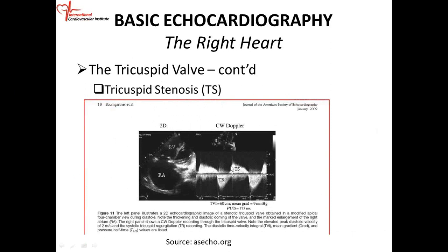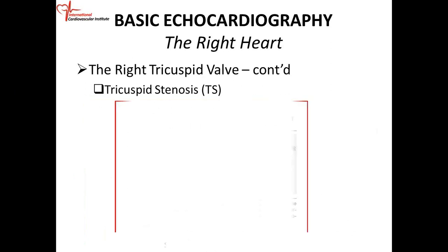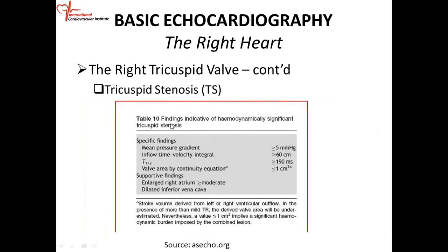If you trace the tricuspid inflow, it will give you the gradient, or you can do your pressure half time. Remember, for tricuspid valve area, using the pressure half time method is not 220 divided by the pressure half time. It is 190 for tricuspid. Okay, it's different from mitral. Okay, so these are the findings for severe or significant tricuspid stenosis.